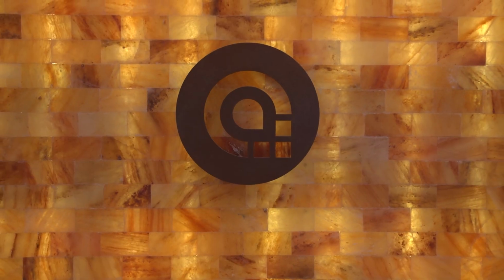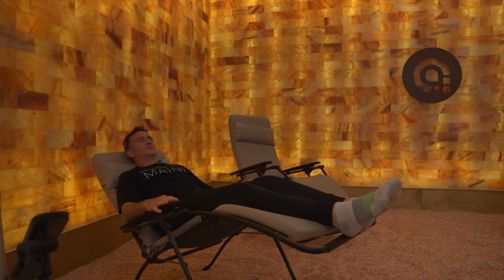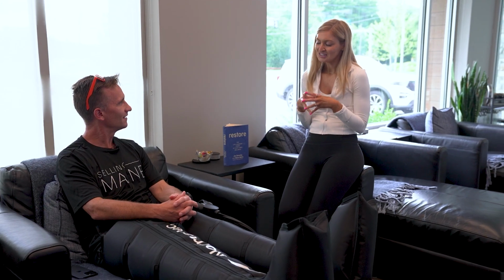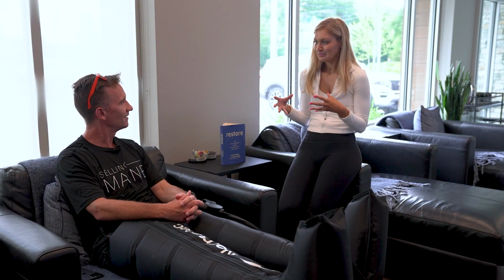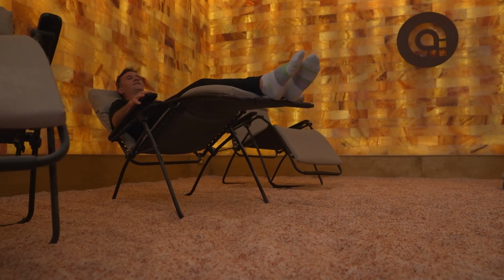Okay, and then you have this new thing, the salt room that we've been hearing about. It's the salt room. One session in there is equivalent to about 3 days at the beach with the salt exposure. Salt exposure is great for people with respiratory ailments, so asthma, allergies. We're seeing a lot of that right now.